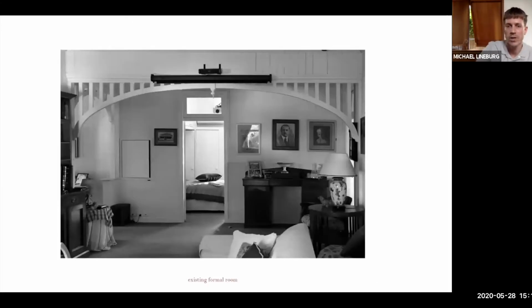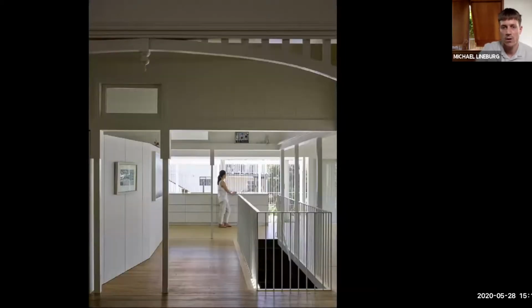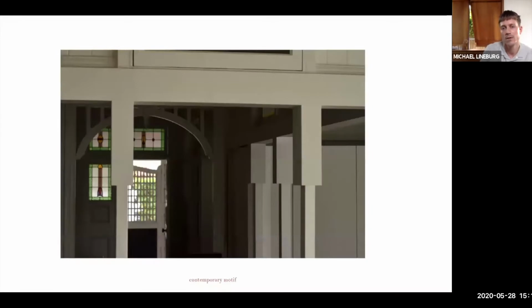So here's a view of the existing formal entry room. And then when we remove that central bedroom, that starts to link this space to the north. And as captured here by CFJ, that formal room is linked across to the new kitchen and to the outside pool area to the north. The new works, the joinery insertions, are inserted into the existing building, careful not to collide. And then our contemporary version of the heritage archways.